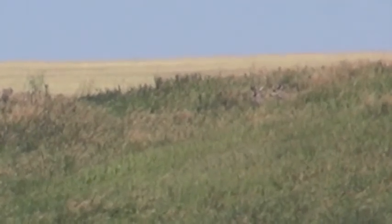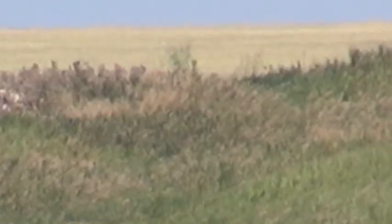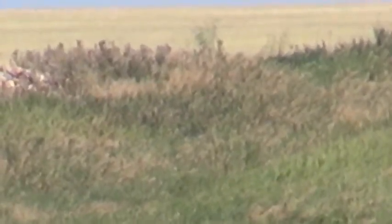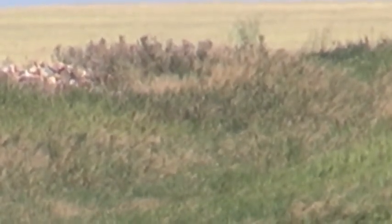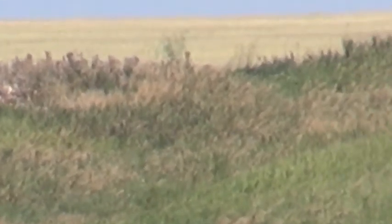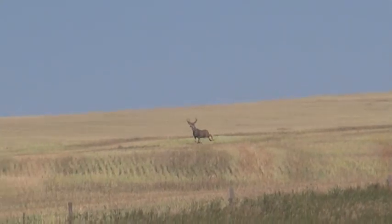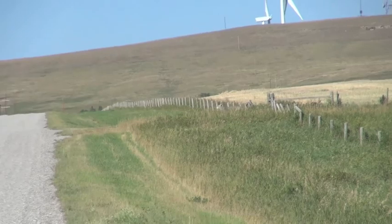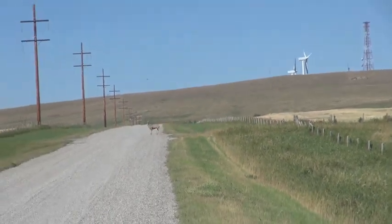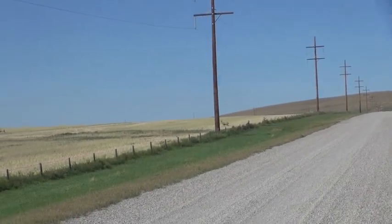Okay, deer are up. Now it's a matter of getting the shot. Deer just to the right of the rock pile. Here he goes for the shot. There's the shot. He's moving again. Shot looks pretty good. It might be a tad low. Pretty good blood.